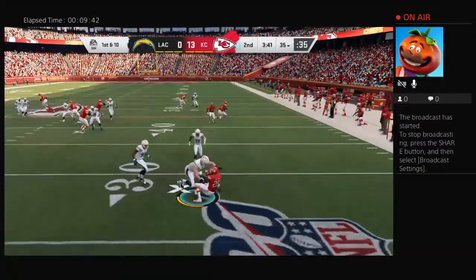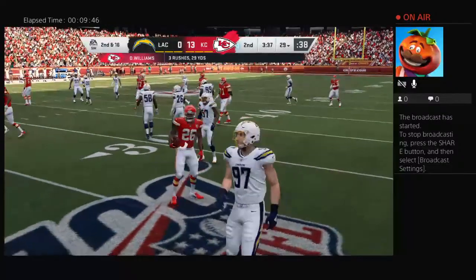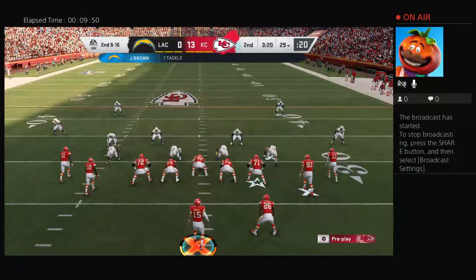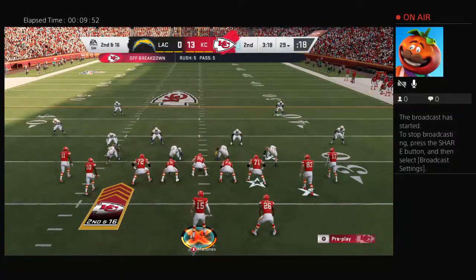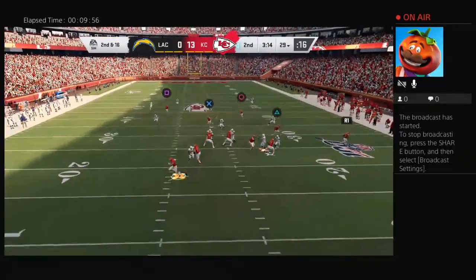Williams. And he went nowhere. He'll lose yardage back to the 29. That's going to go as a loss of 6, and it'll set him back for 2nd down. Come on. Now on 2nd and 16.